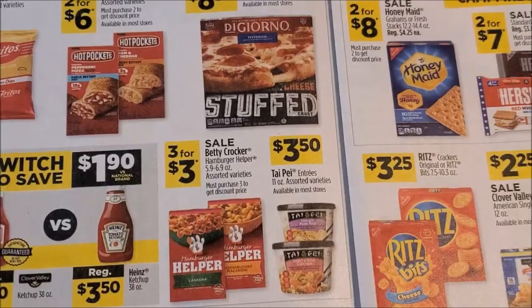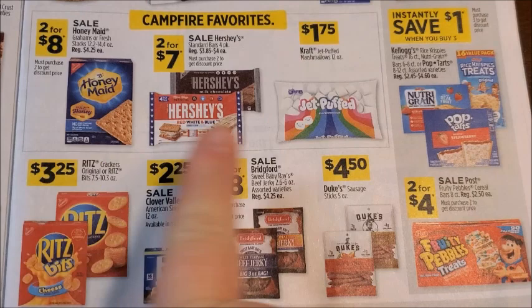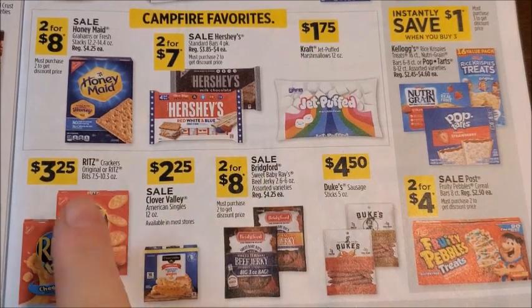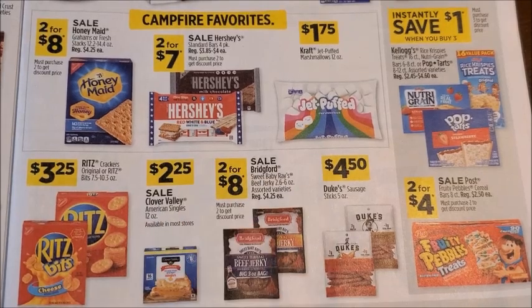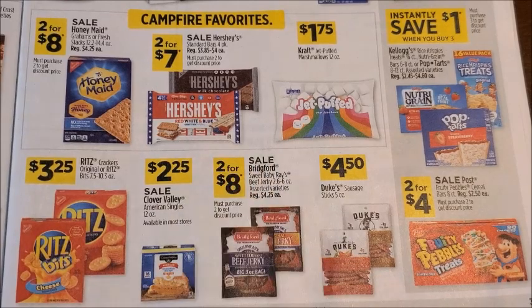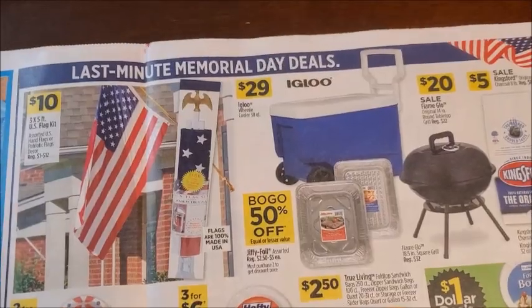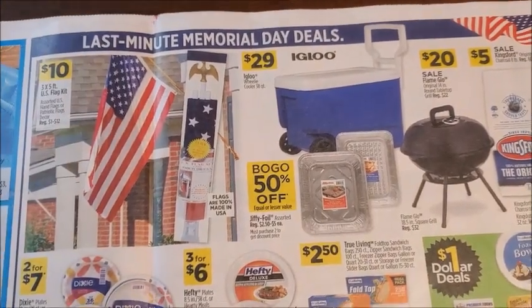The boxes of Hamburger Helper are going to be on sale 3 for $3, making them just $1 per box. We've got some items advertised on sale to make s'mores with. You can get the Honey Maid Graham Crackers, 2 for $8, or the Hershey's Standard Bars. They also have advertised here the red, white, and blue one. Those are going to be on sale 2 for $7. And then we also have advertised the Kraft Jet-Puffed Marshmallow 12-ounce bag at $1.75. So there are some campfire favorites advertised there that are going to be on sale. We have advertised here the Post Fruity Pebbles cereal bars 8 count, that is regular $2.50 each, on sale 2 for $4.